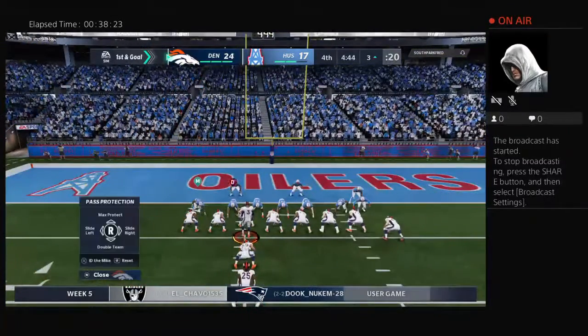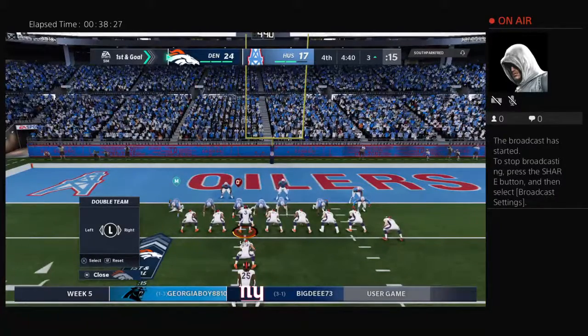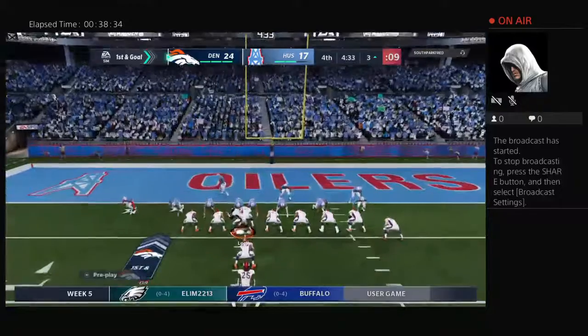Clock continues to move. No better way to close out a game than to tap those mastodons you have up front and say, guys, keep pounding them. Let's keep the ball, keep their offense on the sidelines, and let's close this one out.